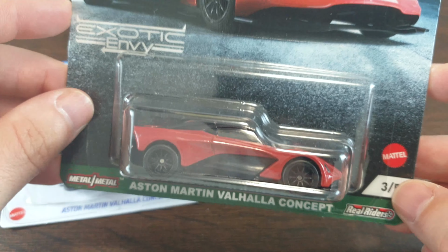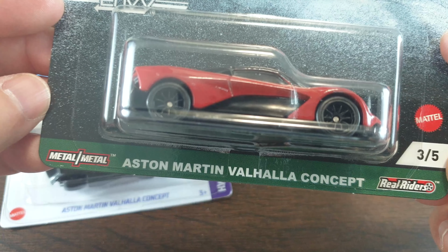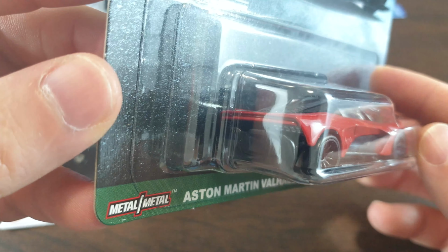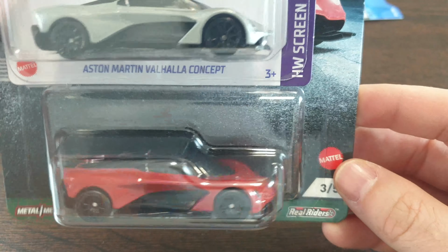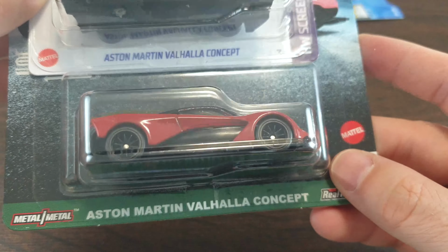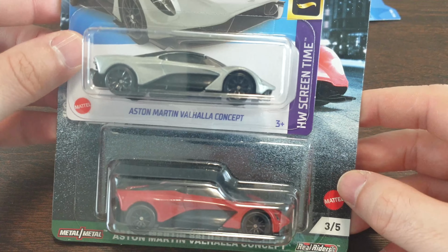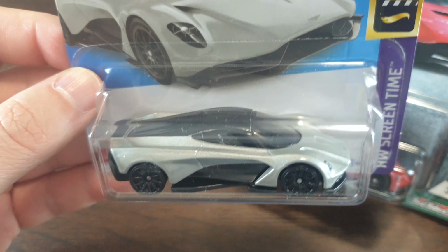That was an amazing set, actually one of the first sets where I enjoyed all the cars in it. The Aston Martin Valhalla concept was on Real Riders, and we had the same kind of details when it comes to backlights, side, and the front lights. There's no difference other than obviously the premium one has rubber tires and is metal on metal, but other than that it's the same casting. Nothing has changed. I'm glad they also brought it to the main lines, and I'm going to wait for a white release.